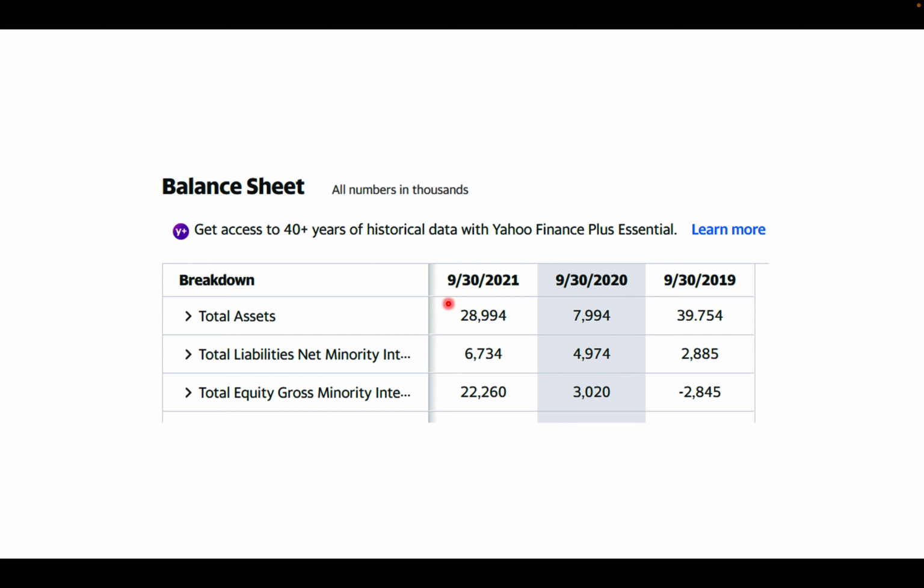As far as the balance sheet is concerned, it says 28,000, but you've got to multiply it by 1,000, so it's 28,994,000 for total assets. Total liabilities are about 6.7 million.